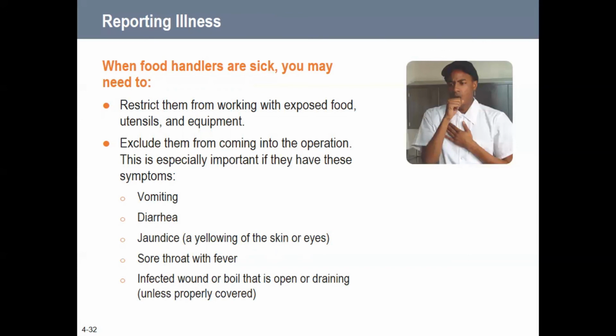I know it's easy for us to get into that situation where, oh my gosh, Charles has been vomiting, but it's a busy Friday night. I need him on the line to cook. If not, we're going to be short staffed, and it's going to be a pain. Well, by doing that, now you as the manager, the chef, the person in charge, you're playing Russian roulette with your customers' lives, because if Charles in this instance is working and he's got one of the illnesses that we have talked about, now he's potentially spreading it to all the customers and maybe the other employees. So now you end up having a foodborne illness outbreak.